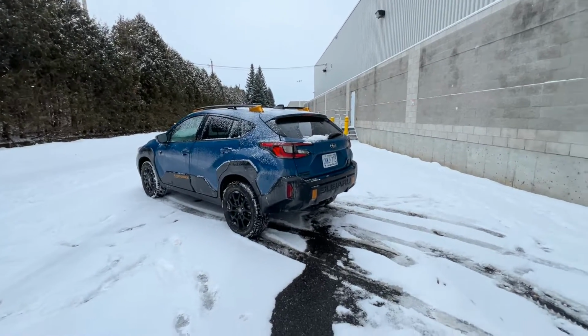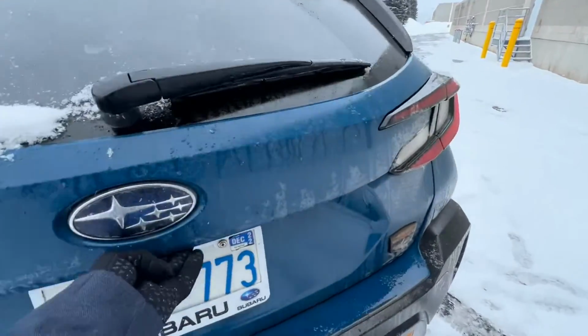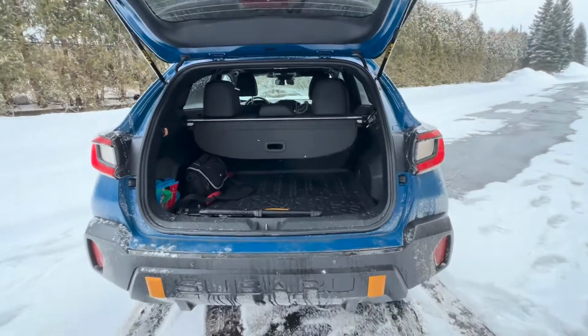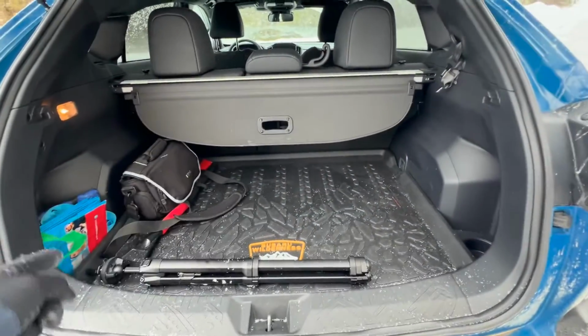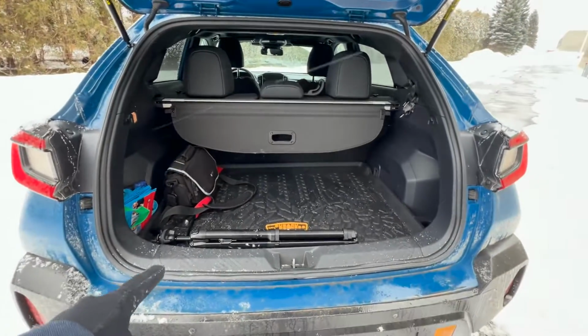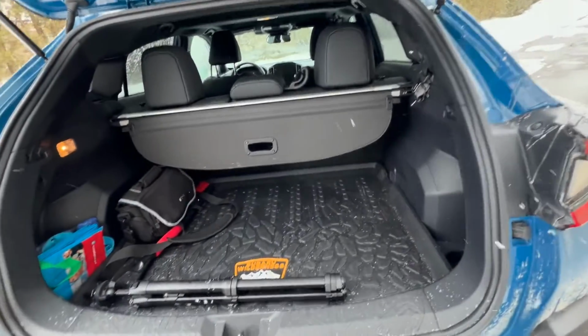I think that's it for the tour. Okay, so trunk, no power hatch. You know, it's a compact car. So 566 liters of boot space. It's very usable. I mean, a colleague and I drove to Toronto in this car, and we had our luggage and our suits and all that. And there's plenty of room for the two of us.